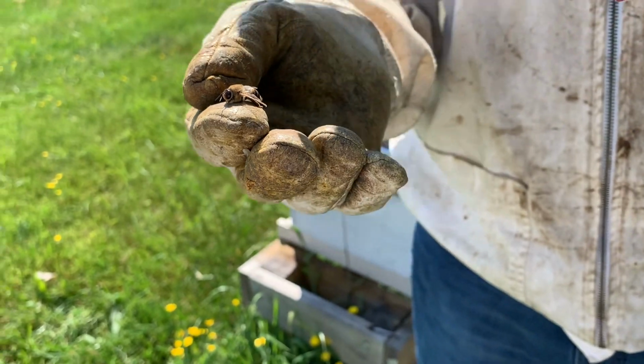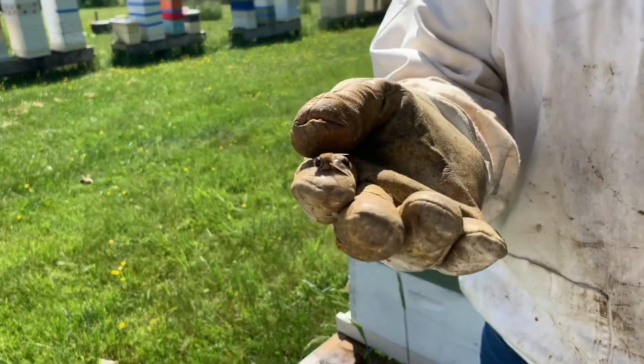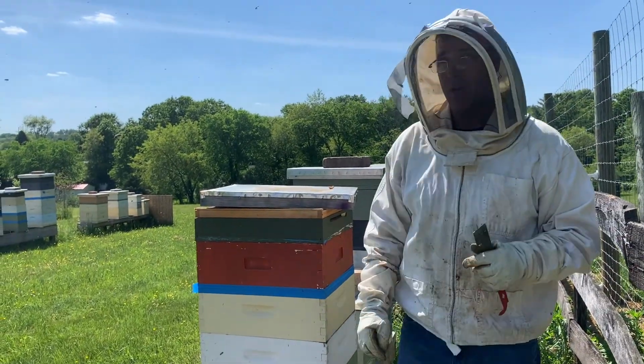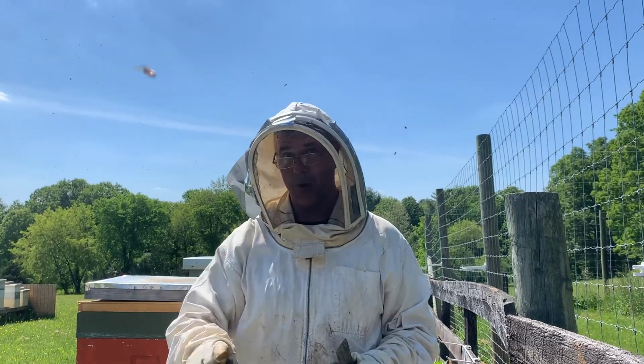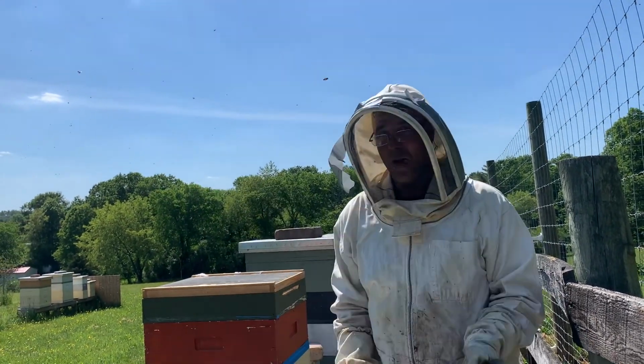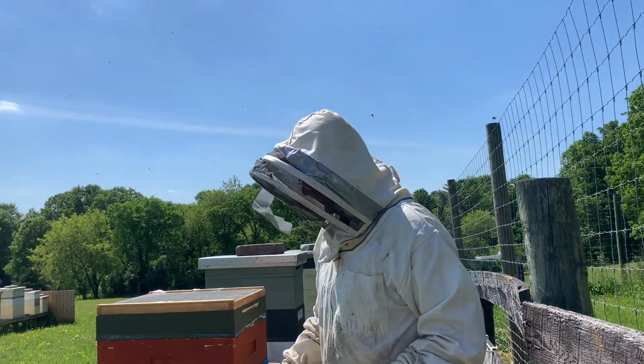Okay. The ones flying around you, most of those are female bees. The female bees have the stingers. These don't have a stinger. What's the purpose of the drone then? They have one job, to mate with the queen. Oh. That's it. So you're telling me female bees do everything? The females do everything. Wow.